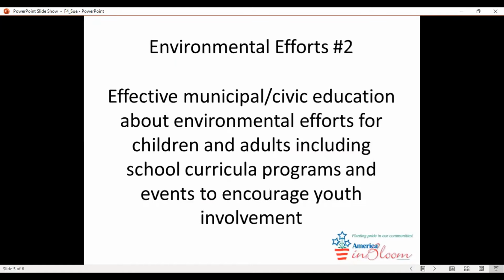The number two metric includes effective municipal civic education about environmental efforts for children and adults, including school curricula programs and events to encourage youth involvement, is next on the advisor's list.